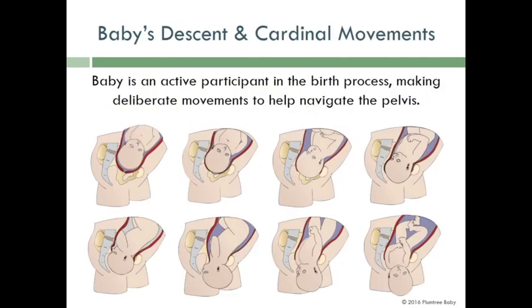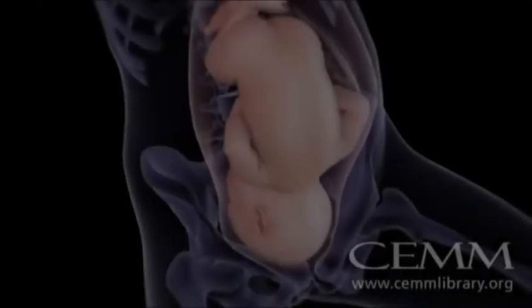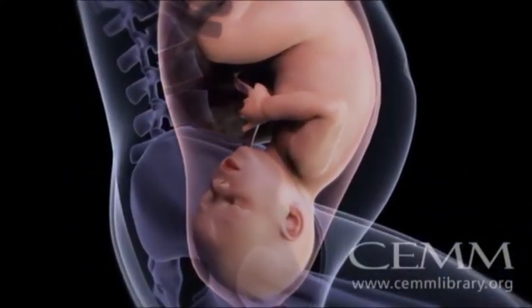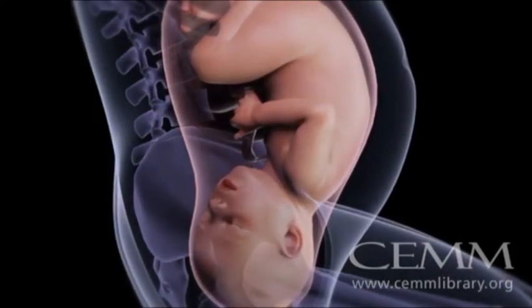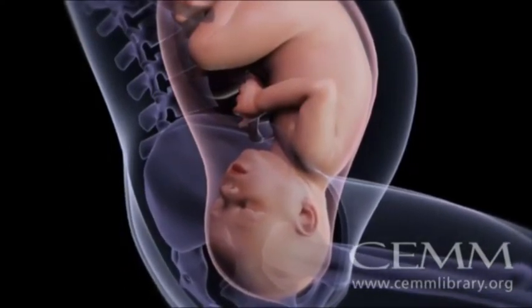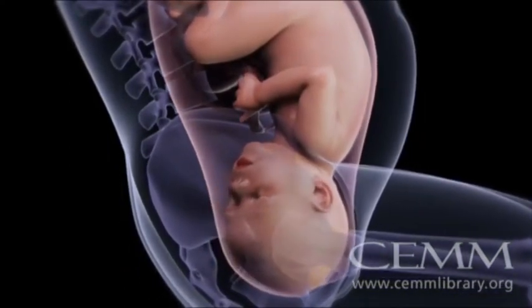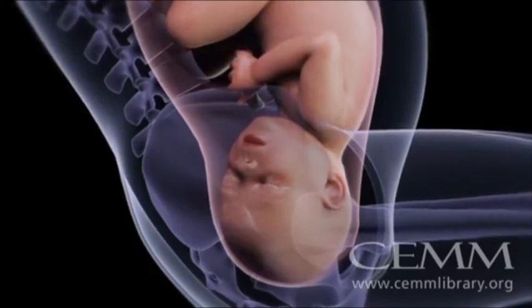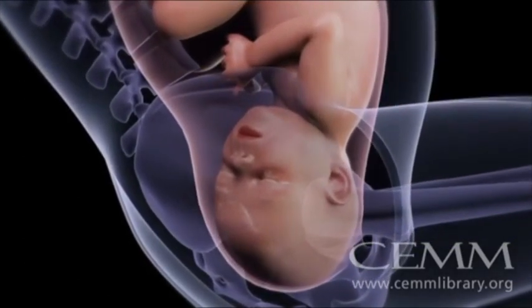Baby plays a very active role in manipulating and moving through the pelvis during the pushing and labor, which is demonstrated by drawings of the cardinal movements on this slide and with the video that follows. The first step of your baby's journey probably took place before your labor even began. Engagement is when your baby's head settles into your pelvis and is sometimes called dropping or lightening. The next step is called descent, and it happens while you're contracting and pushing. The baby's head may move a little to the left or right, and her chin up or down, as she shifts until her head is in the right position to continue her downward descent.